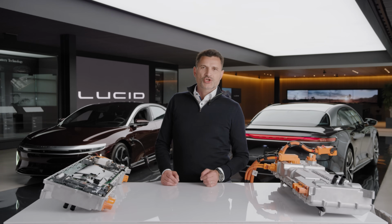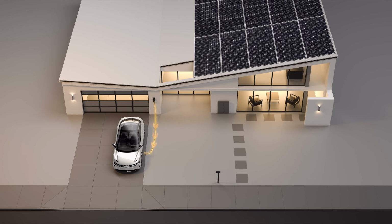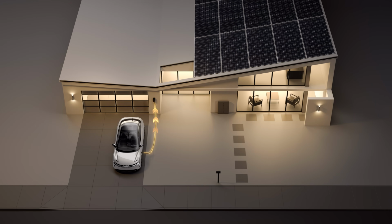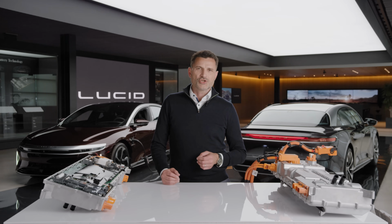Another bidirectional charging application is vehicle to home, or V2H. This means that the Lucid Air will be able to feed energy back to your home in order to offset your home's power use. This application is enabled by the Lucid connected home charging station and some additional residential equipment to monitor the power flow. It can reduce your power bill and store solar energy during the day to be used at night. This V2H capability, combined with a way to disconnect your home from the grid, enables the Lucid Air to feed power to your home during a power outage.